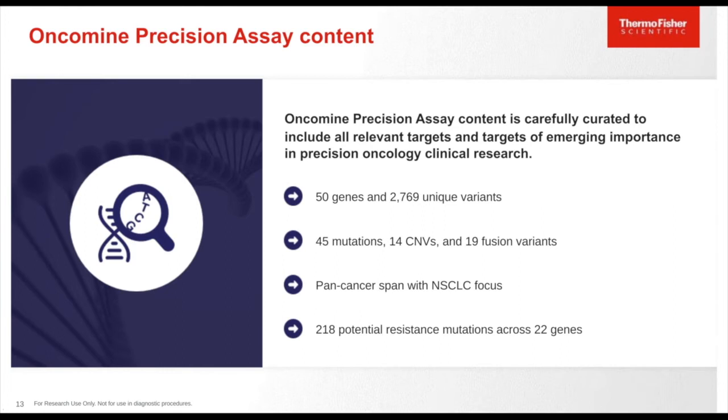The pan-cancer span keeps in mind the focus on non-small cell lung cancer, the solid tumor indication that's the most biomarker-rich cancer type. Plus, the Oncomine Precision Assay also includes 218 potential resistant mutations across 22 genes.